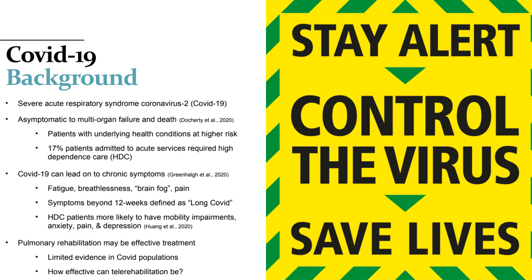What was also found is that patients with underlying health conditions were at more severe risk than those without. And 17% of patients admitted to acute services required some form of high dependency care or intensive care. Now, even if people manage to recover from COVID, we've become aware of long COVID. This can be defined as any time in which participants experience chronic symptoms post 12 weeks from initially having COVID. These symptoms can include fatigue, breathlessness, brain fog, so people would often find it difficult to concentrate for periods, as well as chronic pain.